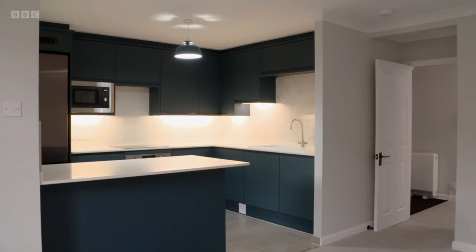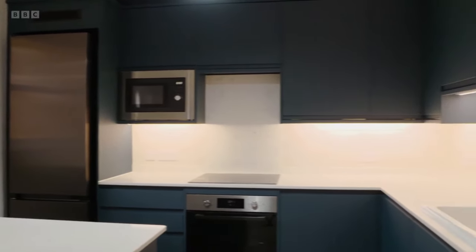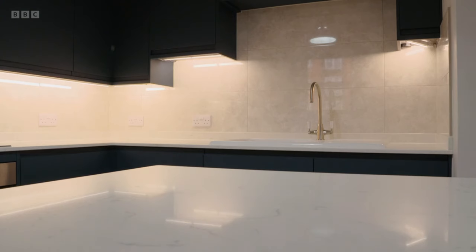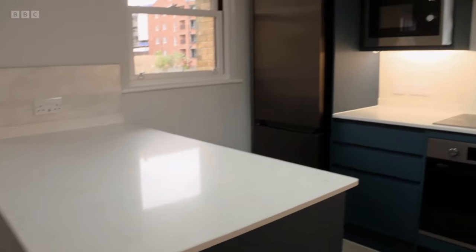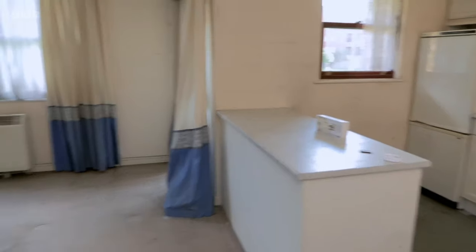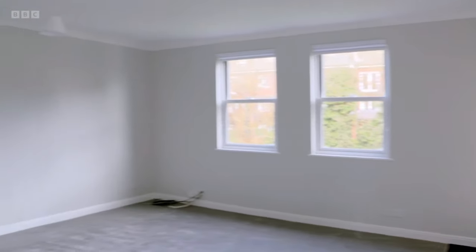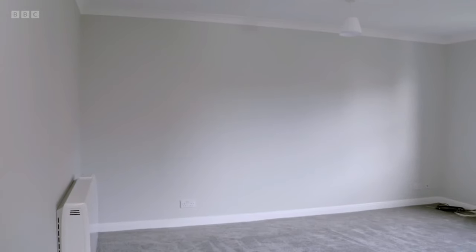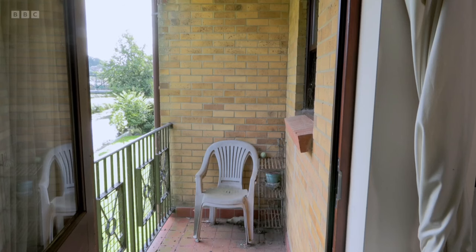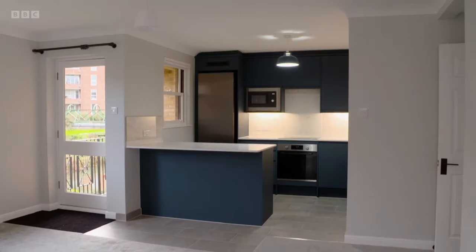We fitted a new kitchen with washer-dryer, dishwasher, oven, hob, extractor, fridge-freezer, integrated bin, under-unit lights. We've put granite worktops in the kitchen to give it that high-end feel. As promised, Simon has gone for a top-end finish. He's clearly stuck to his mantra of doing the work once and doing it right. We fit an outside light on the terrace so that people can sit outside in the evening, drink red wine, look at the river.